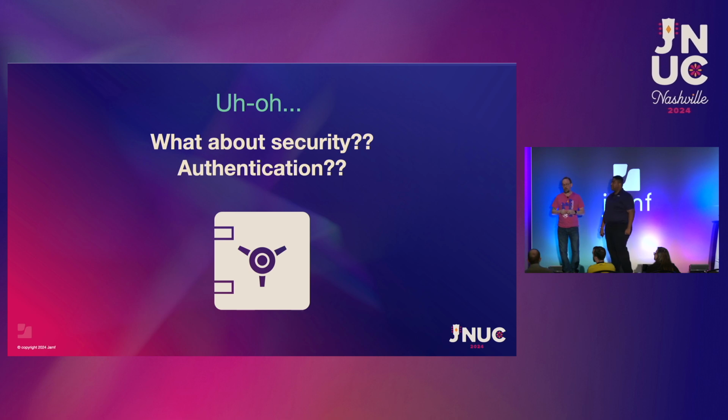What are you doing there? Security guy's coming at me. I'm getting on the other side of you. Yeah, I'm not sure if you had one of those heart-to-hearts with your security team, but he makes great points.